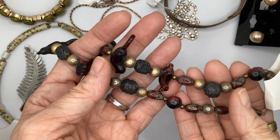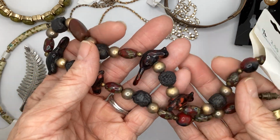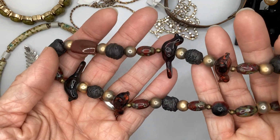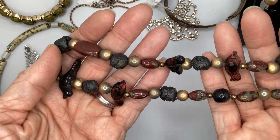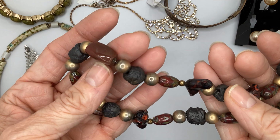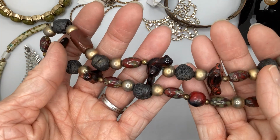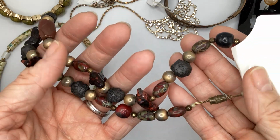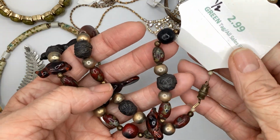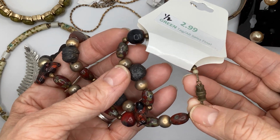But look at these fun little birds all along here. Some different size birds. I just couldn't pass this up. Definitely those brass beads. I don't know if I clean them up a little, if they'll look a little more. I mean, they look like a gold tone that's been rubbed off, but I'm not quite sure if that's just dirt or whatever. But it's got a simple barrel twist clasp on it.